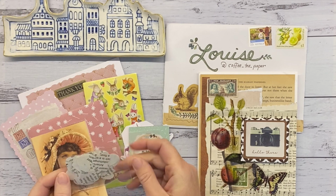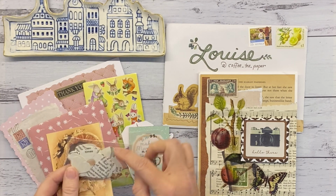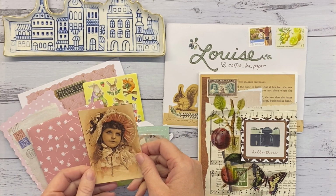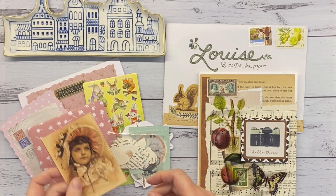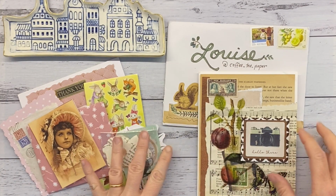And she's punched out some hearts on some book paper. So yeah, I've got some ideas with that. I'm wondering whether I sew them together. And then this rather wistful looking vintage style girl.